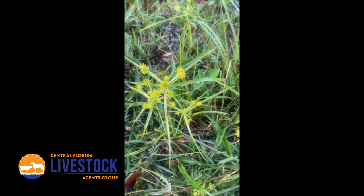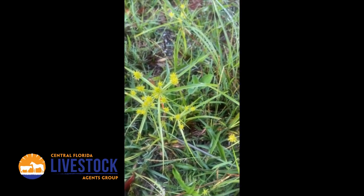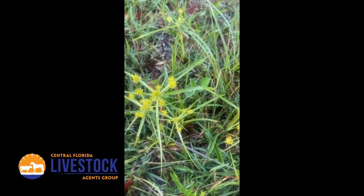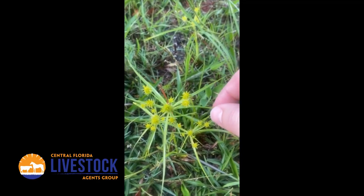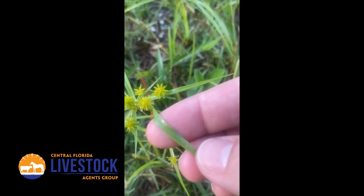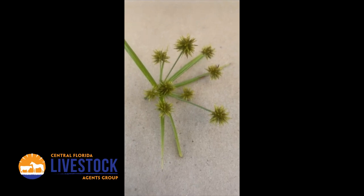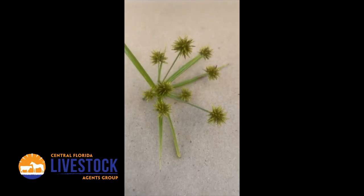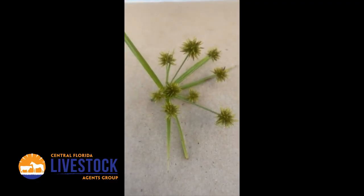Nutsedge can be identified based on its waxy grass-like leaves. These leaves are thicker and stiffer than your typical grass leaves and have a prominent midrib. The flowers of nutsedge consist of a cluster of spike-like flowers originating from a central point. These spikes are distributed throughout the stalks, of unequal length, 1 to 3 inches, and are yellow-brown, golden, or straw-colored.